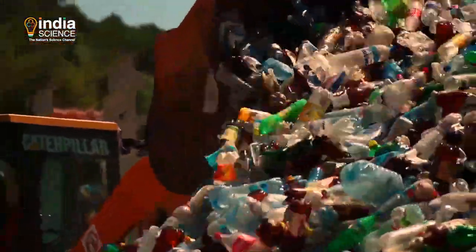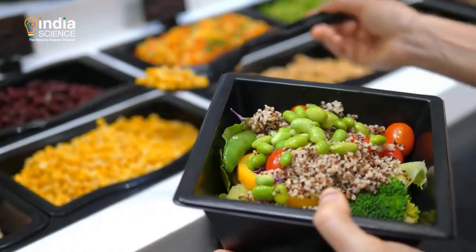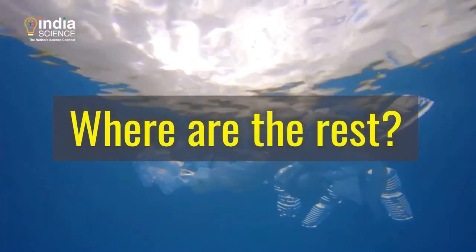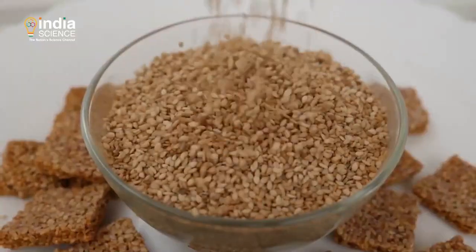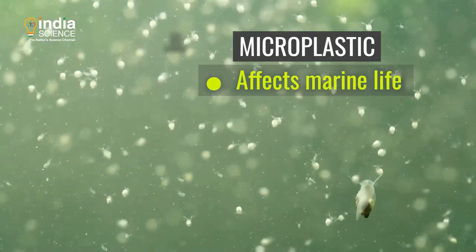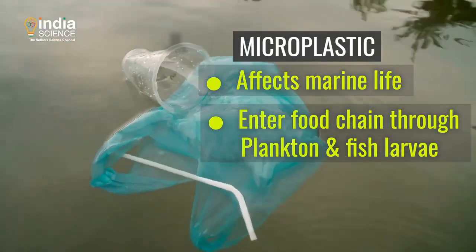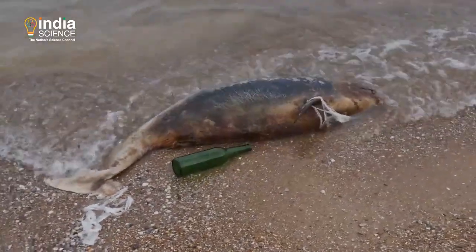There's no escaping plastics. They're everywhere, in the air, in our waters, and in our food. About 8 million tons of plastics get dumped into our oceans, and yet only a few are detected. Where are the rest? Plastics get broken down into tiny particles that measure the size of sesame seeds, called microplastics, due to waves and winds. Microplastics could make life difficult for marine life. They enter the food chain when plankton and fish larvae eat microplastics. These synthetic materials are linked to cancer and other health issues, but this connection is yet to be proven.